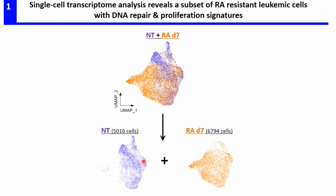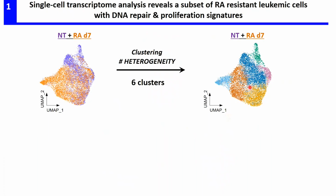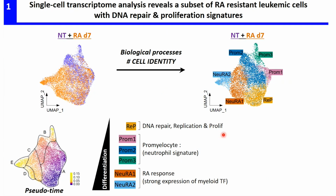And what we can see is a transcriptional dynamic upon retinoic acid treatment, with the appearance and the disappearance of specific cells. And when you have a single-cell dataset, after that, you can do a clustering. Like this, we identified 6 clusters, and we looked at biological processes associated with each cluster. So we found 3 clusters, 1, 2, and 3, exhibiting a neutrophil signature, which corresponds to the stage of differentiation of leukemia, I mean the promyelocytic stage.